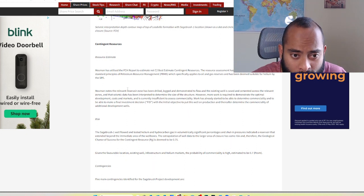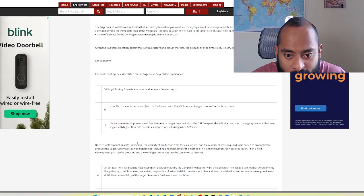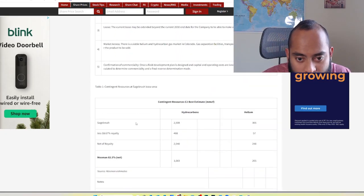Obviously, this RNS is quite nice. It's got the resource estimate here. We've got the risk as well, contingencies. 5 main contingencies identified for Sagebrush project development are the following. Contingent resources at Sagebrush area.